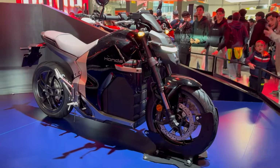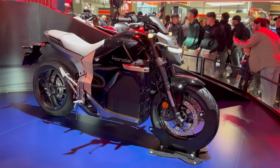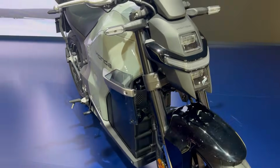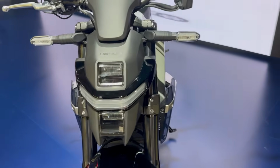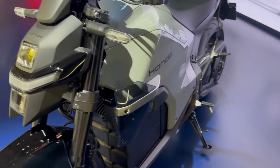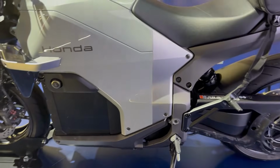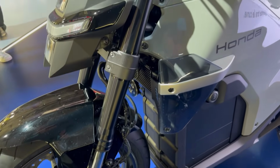Let's start with Honda's WN7, their first real step into electric motorcycles. It's compact, clearly aimed at new riders and commuters, and it looks surprisingly production ready for a first generation model. You can tell Honda's easing in carefully, but they're definitely taking electric seriously.